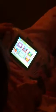Ask your parents to connect your Leapster Explorer to your computer now. Can you show me where the music is? Where's She'll Be Coming Around the Mountain? Hey, where's the music? Now you're just smashing buttons.